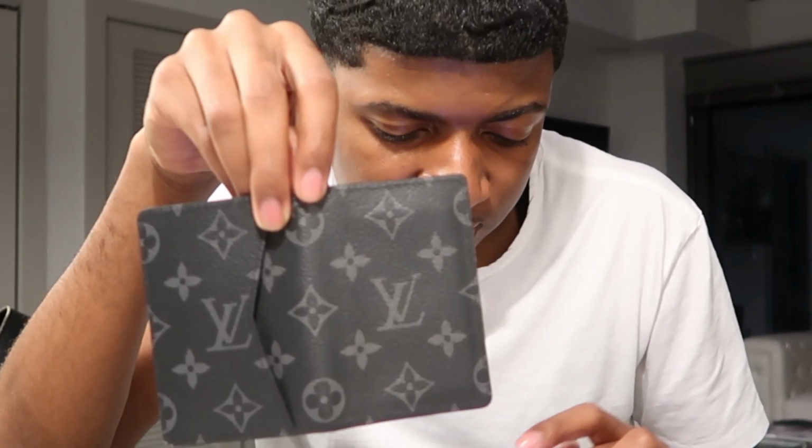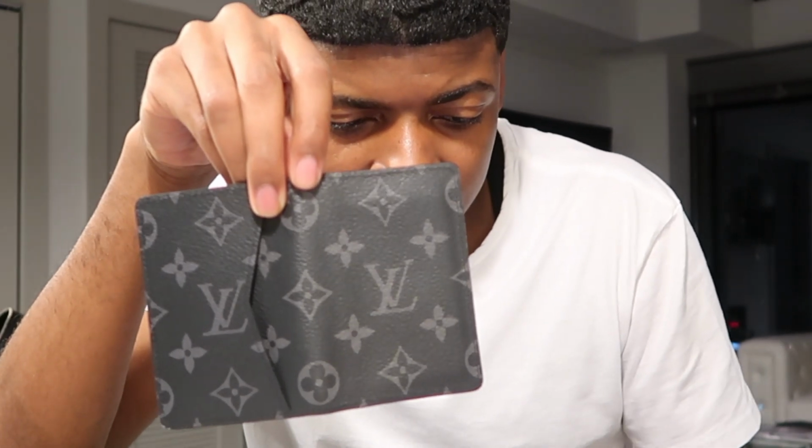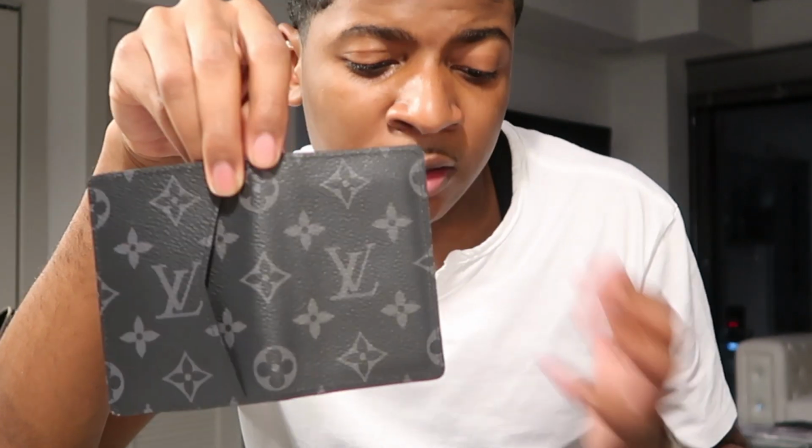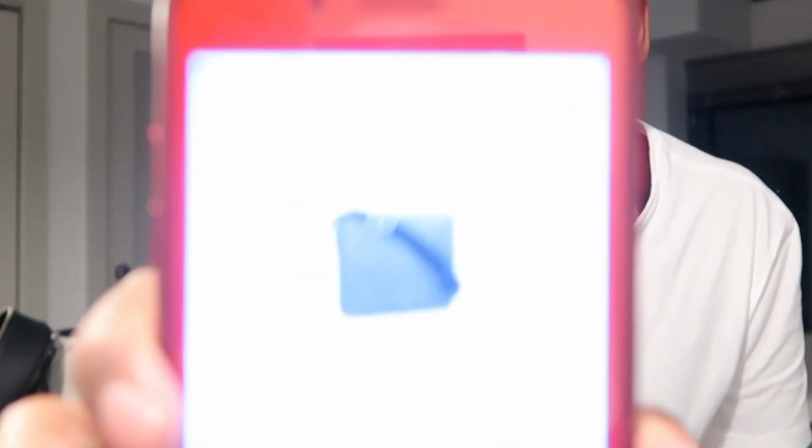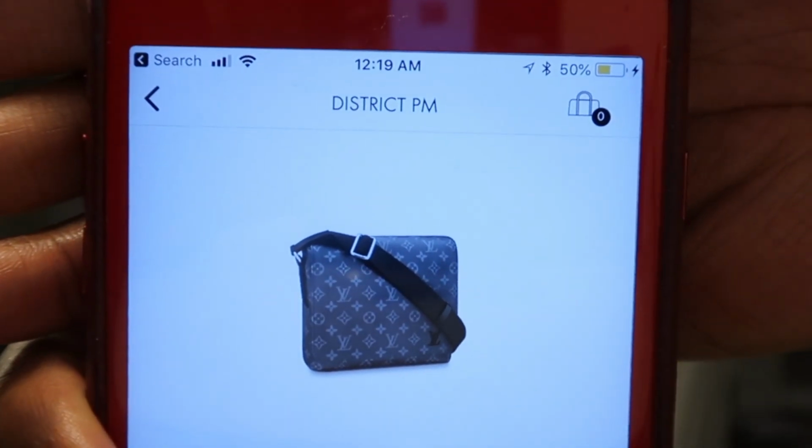Let's see, how do I use this thing? Okay, so it's called the District PM. So it's a District PM, which is like a crossbody, like a smaller messenger, and it's also in the monogram Eclipse. And so I was like, well, if you notice, I like some of the items to kind of match. So just like these 3 pieces match, I don't have to have everything in their print. So now I'm doing something in this print, which is the monogram Eclipse, and eventually I'll order the monogram Eclipse District PM. I don't know if I can get it to focus.